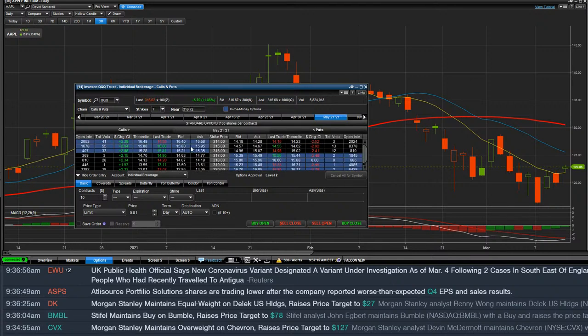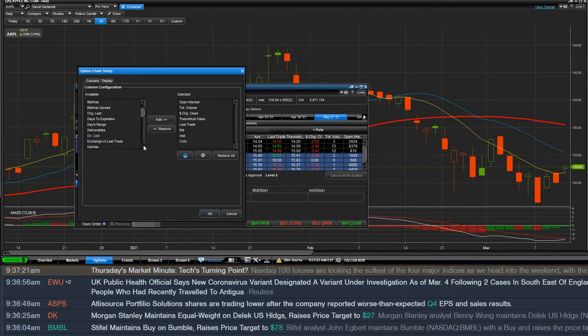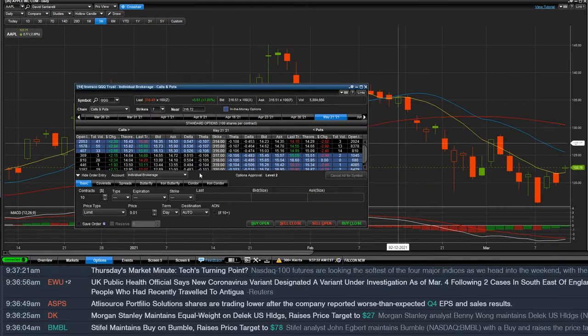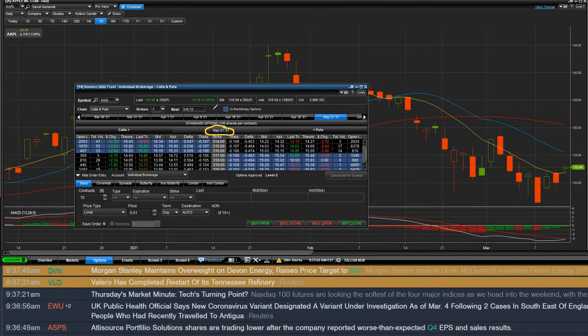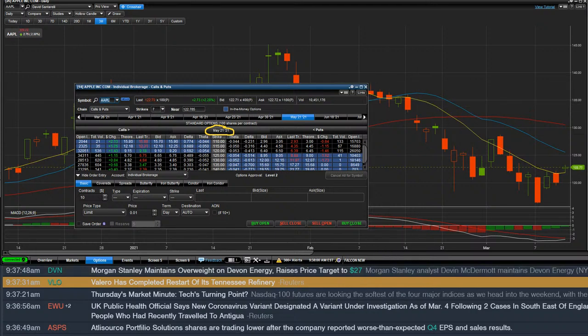Let's see what these strikes are going for. Let's put on here columns. Let's put Delta and Theta. All right, so if we get a 15-point climb, let's see, 15, multiply that by a delta of, let's say, the 317s for May 21st here. Let me get up the annotation so you guys could actually see what I'm doing here. Okay, so I'm looking at this May 21st, 2020 on Apple. We're going to look at the 125 call here, right? 125 call. It's going for about $6.50, right?